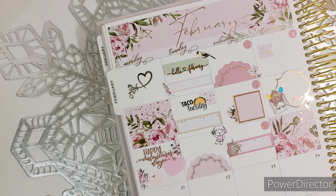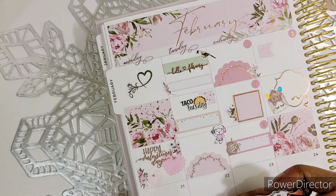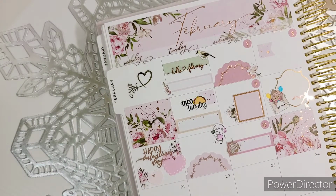This is coming together way better than I could have ever imagined.